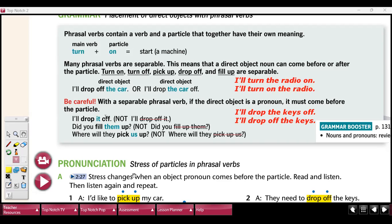Not "I'll drop off it." It means that if the noun we are referring to as the direct object is a pronoun, it can be it, them, us. You don't have to place that at the end, right? I'll drop it off. Not "drop off it," right? So you place that pronoun in the middle. Did you fill them up? Not "did you fill up them," right?